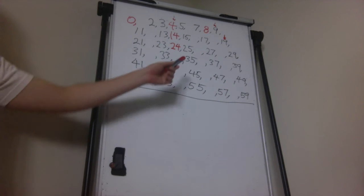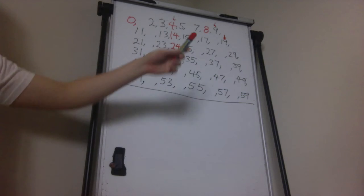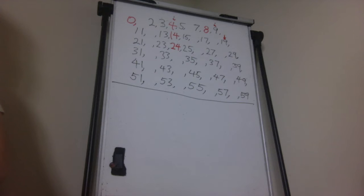Oh, you're saying there should be another red number here. Yes, there will be, but we have to get to that. So what's after 24? 24 plus that thingy again. And what is that thingy? It's 5, right? Yeah, 24 plus 5. So that means it's 29.